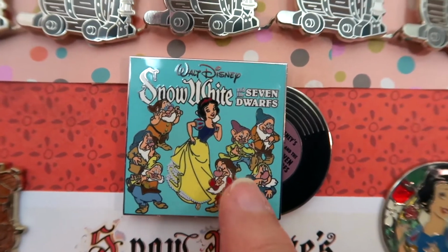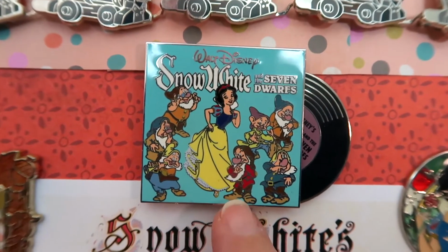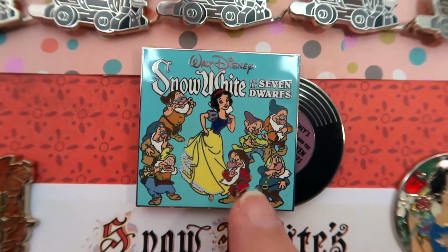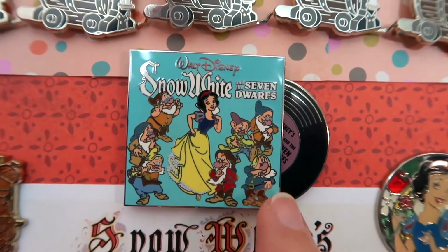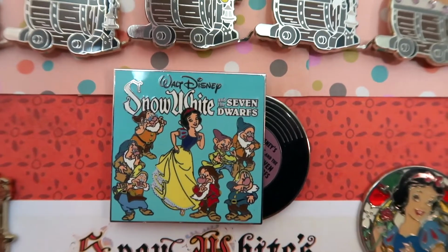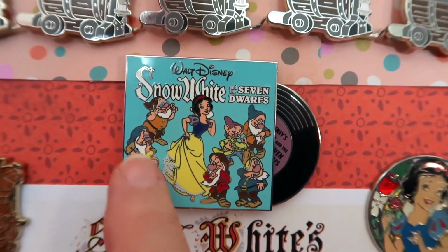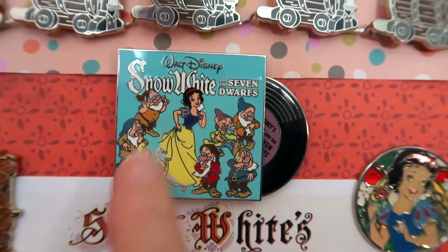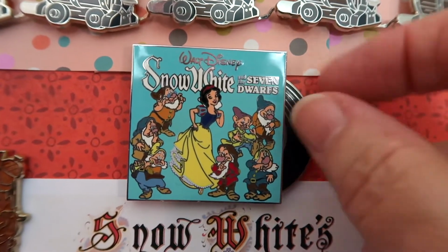Okay, moving to the center here. I love this pin. So this pin is the Vintage Vinyl series, which was a monthly release set that was released in 2019. I didn't get all of these pins because I was collecting other pins. Oh my gosh, I collected so many monthly releases last year. But this Vintage Vinyl with Snow White dancing with the 7 dwarfs and this blue coloring, I had to have it. So this part pops out, the record.